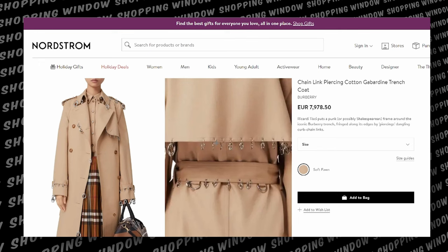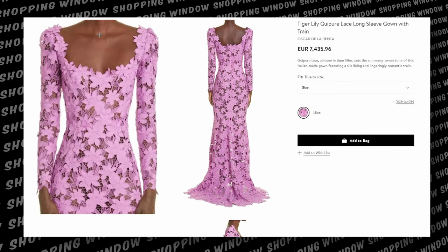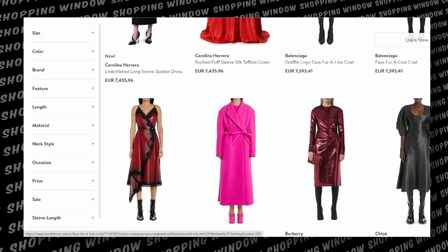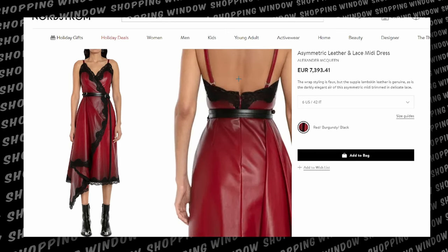Aw, look how cute. When you go shopping, you can hang all of your bags on your back. It looks awful. I have the feeling Burberry lost its touch a long time ago. It's gorgeous. I think my grandmother has one towel that looks like that. Oh God, what is this? Leather midi lace dress. It's crooked. Not even Alexander McQueen is able to install a zipper correctly.